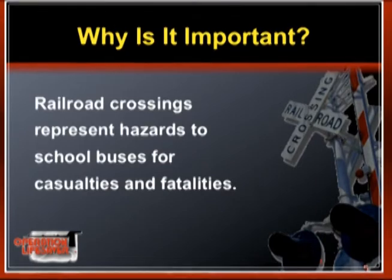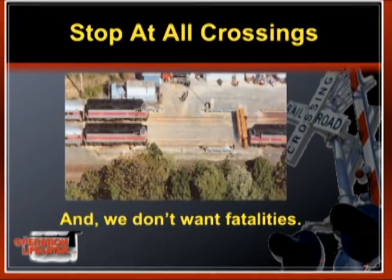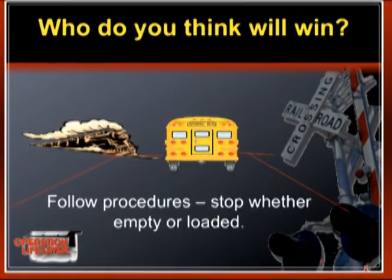Railroad crossings represent one of the greatest hazards to school buses as far as casualties and fatalities are concerned. The train is larger and appears to be slower moving than your vehicle. Don't be fooled. Your vehicle is not moving as fast as you think. We don't want any casualties, and we don't want any fatalities. Who do you think is going to win? Chances are slim that a school bus will outrun what appears to be a slow-moving train.